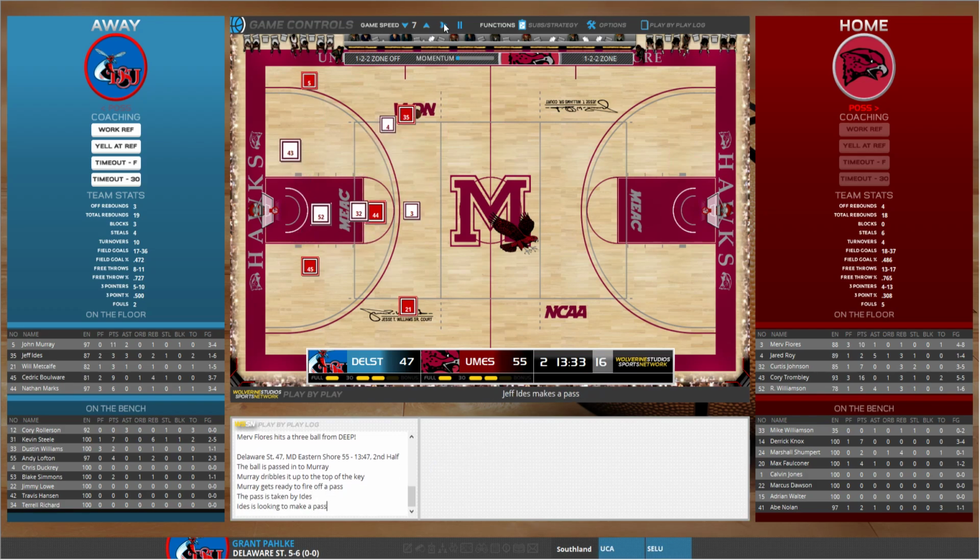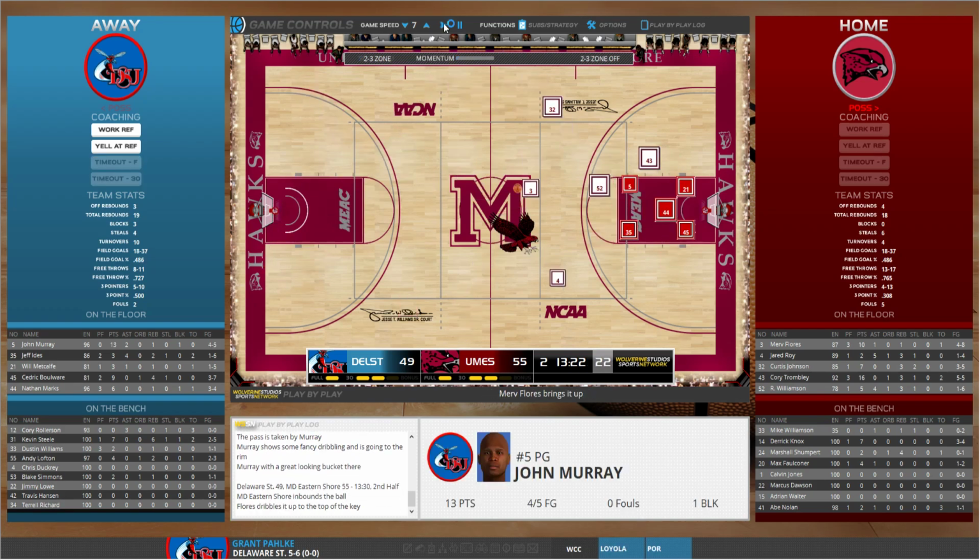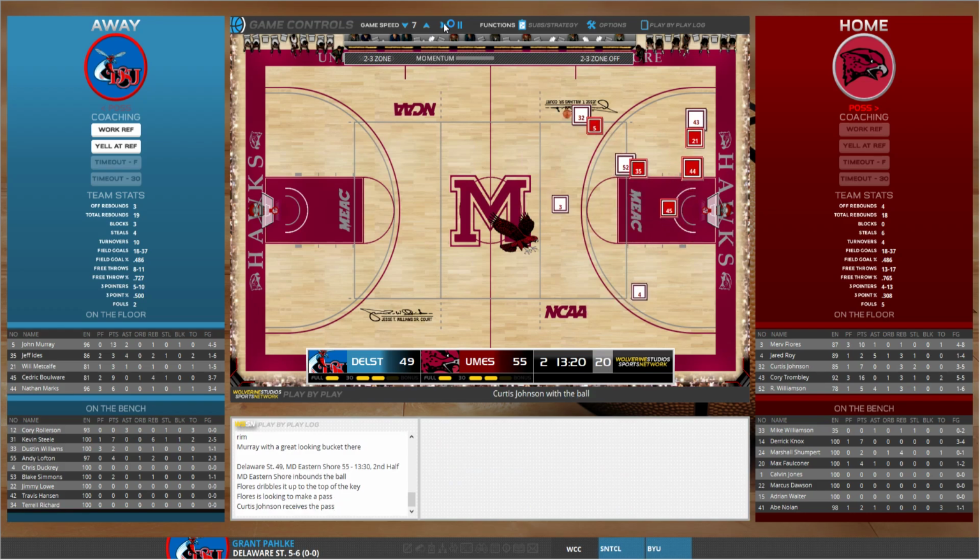Ides with the ball, right wing. Ides passes to Murray on the right corner. Murray drives, shoots, and he scores. 13 points for Murray. Flores with the ball, top of the key. Flores over to Johnson on the right wing. Johnson passes to Roderick Williamson in the right elbow. Over to Trombley, right short corner. Over to Johnson, right wing.